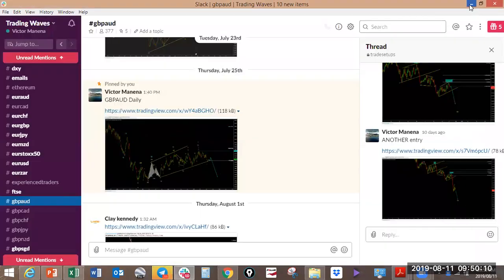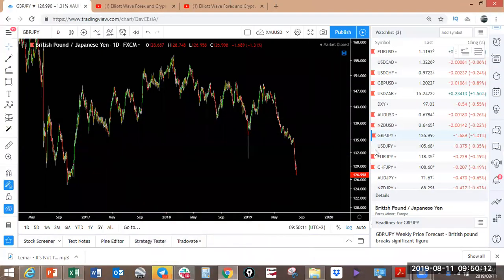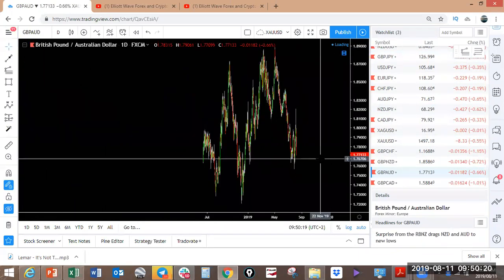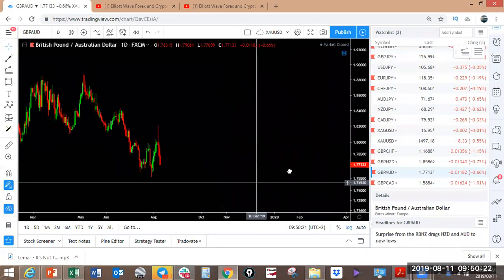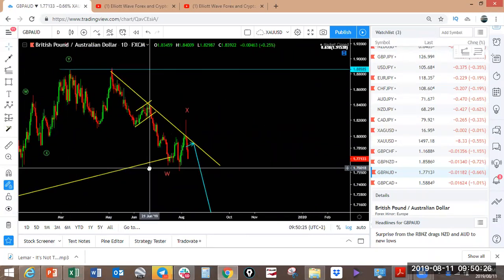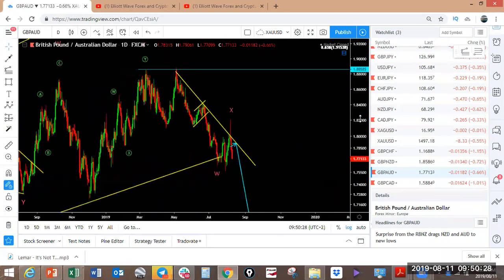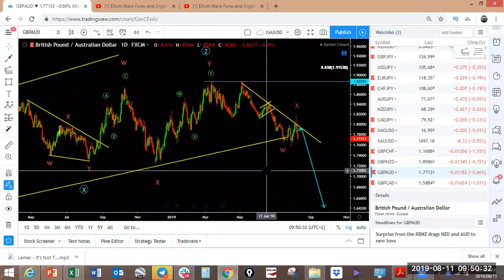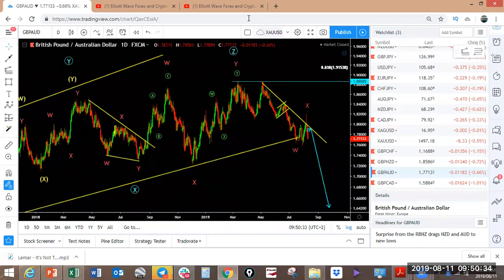Let's go now on to Pound AUD, and that's the forecast, and now we've got this move to the downside. That is that WX that I drew before, that we focused on before it even happened. Can you see the size of the correction that I talked about? It was actually quite quick. I thought it was going to take long like the others. You can see this one takes a couple of days. This one was just 1 week.